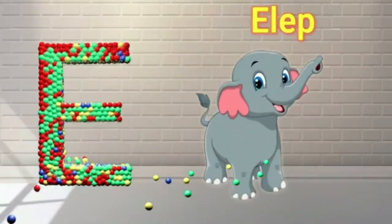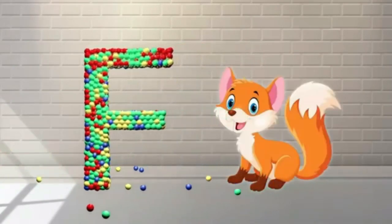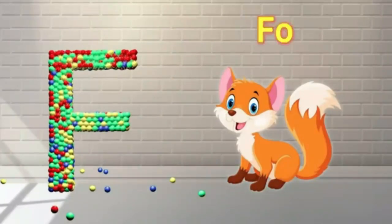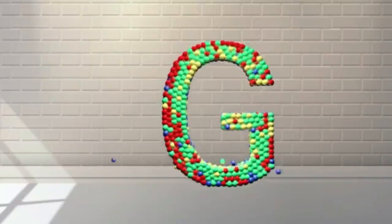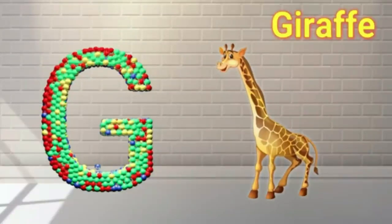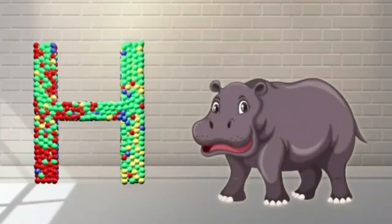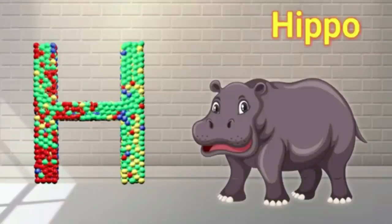E is for elephant. E-L-E-P-H-A-N-T. Elephant. F is for fox. F-O-X. Fox. G is for giraffe. G-I-R-A-F-F-E. Giraffe. H is for hippo. H-I-P-P-O.